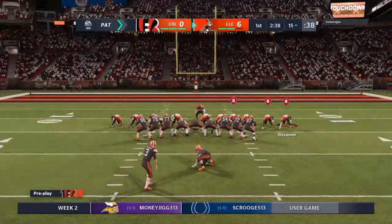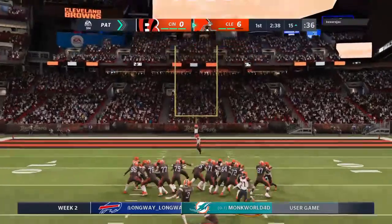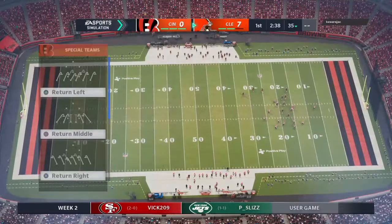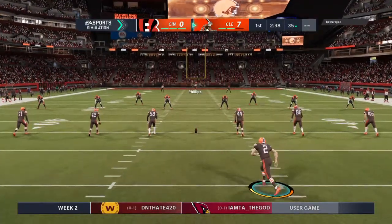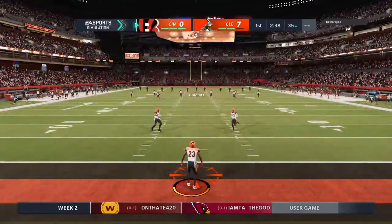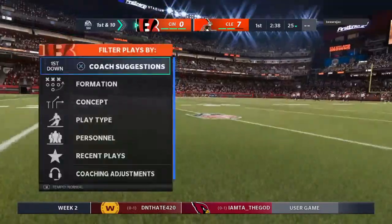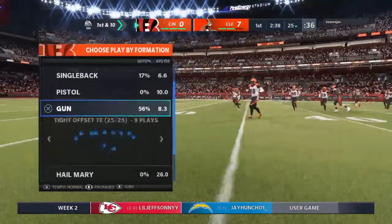Now Stephen Gostkowski on for the extra point. It's up and through to make it 7-0 Browns. Makes the score Browns 7, Bengals nothing. The kickoff team on the field now as they will send this one away. Fielded a couple yards into the end zone. And it'll come out to the 25 as he will not attempt to return. 25-yard line.